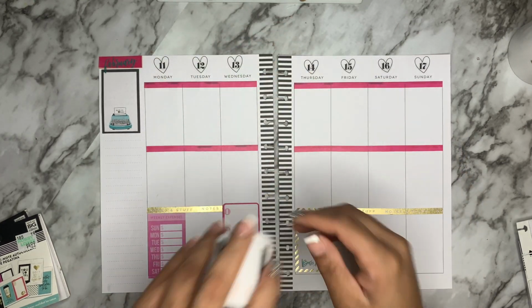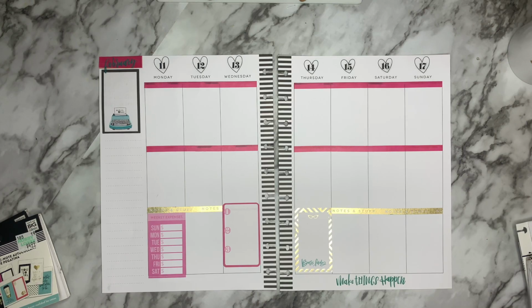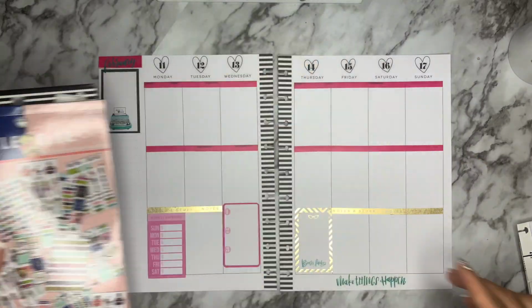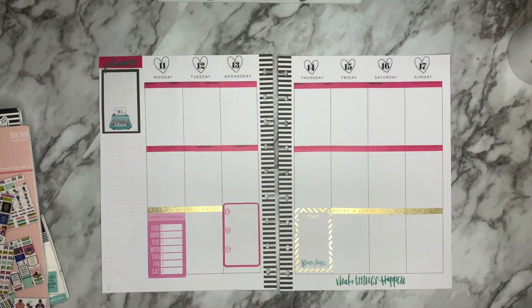So these are some of the stickers I'm going to use. I'm going to keep it simple. Like I said, I'm just going to try to stick with the pinks and the golds, and these were the books that I'm going to use. So stay tuned. Let's see how it all comes together.